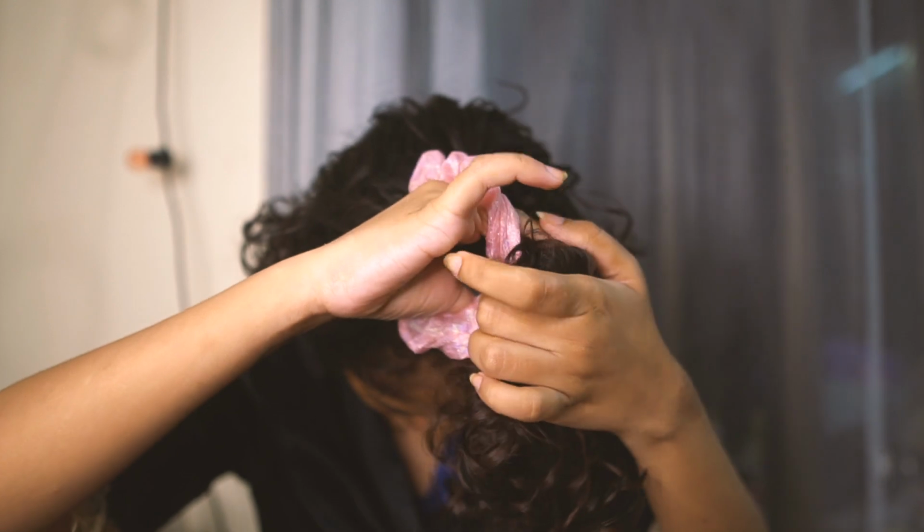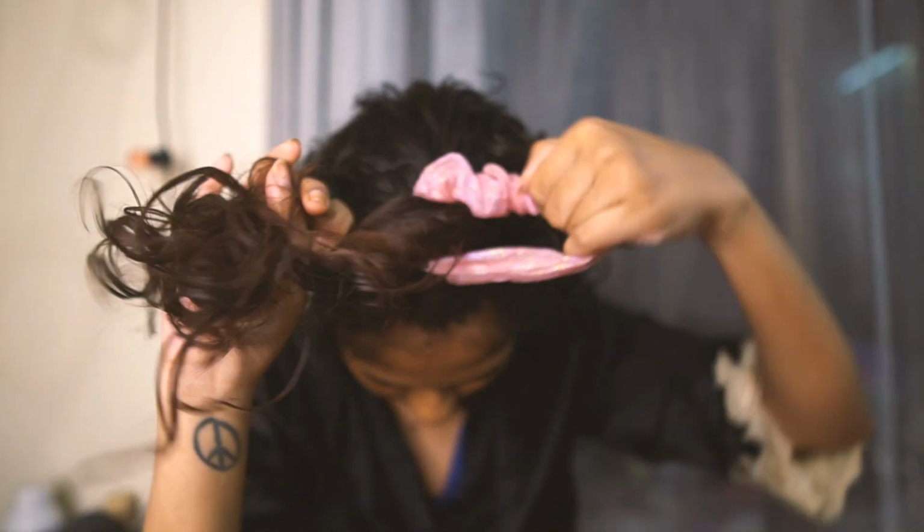So you just want to gently and lovingly pull your hair to the top of your head and secure it with a scrunchie. And this is something that will let your curls stay looking cute overnight even while you sleep. And yeah, back to right now. You guys can see I still have the pineapple on my head. It's very messy. So I'm just going to open it.